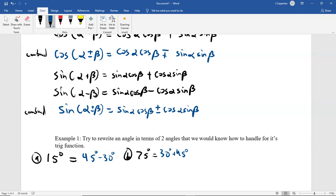You get 75, so that's the answer. About 120 degrees. And when you get into quadrants 2, 3, and 4, this is where it starts becoming easier to break these down with multiple answers.